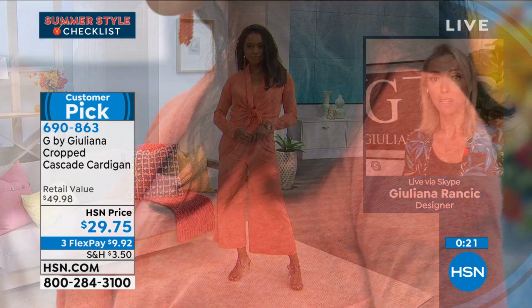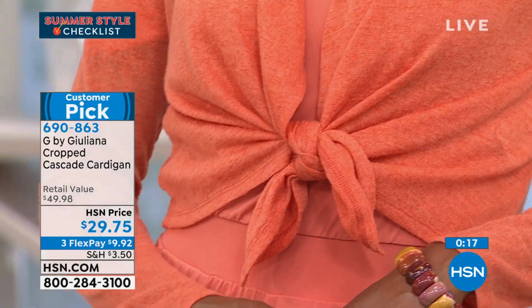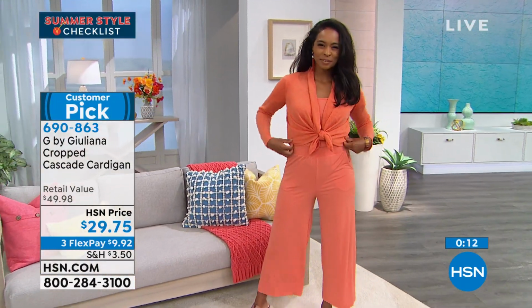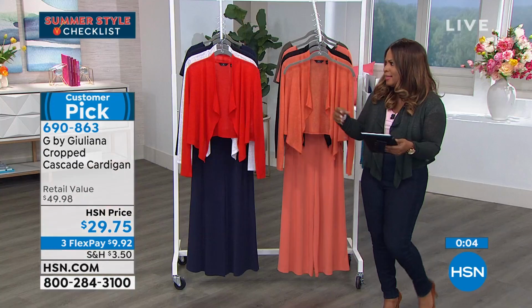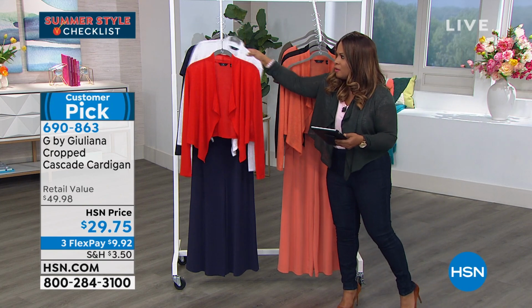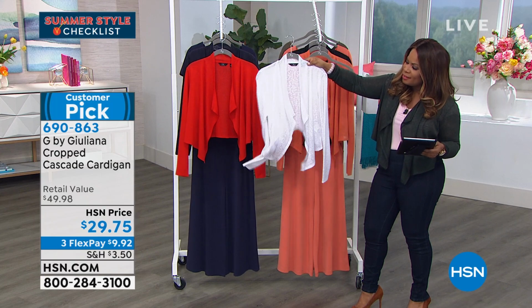It is very hard to find those toppers that are nice and lightweight, that give you that great coverage and fashion. And that's what this piece does. It is a total winner, this piece. I echo your sentiments. I mean, it's so hard if you do like to cover your arms. Most of the garments that are out there, they look too heavy. Like they look too heavy for the summer months. And I'm telling you, if you just want something that's easy breezy, look at how it moves. I love the movement.